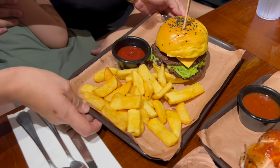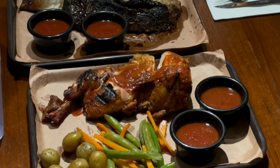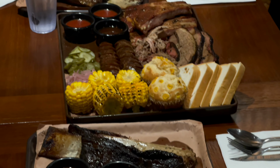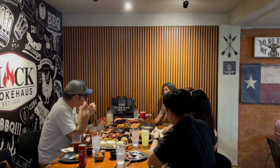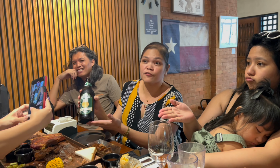Sobrang sarap. Super okay din ang kanilang Angus beef burger. At eto pa ang kanilang mga chicken and pork dishes. Okay na okay siya. Even the muffins and the corn, so nice. Pati nga yung sauces nila, they are homemade with imported ingredients. So it's very impressive.